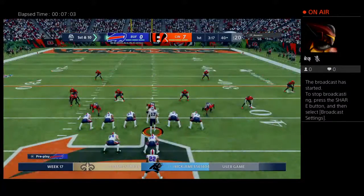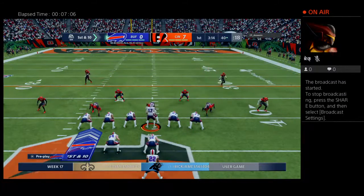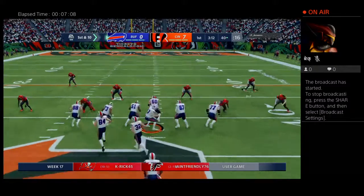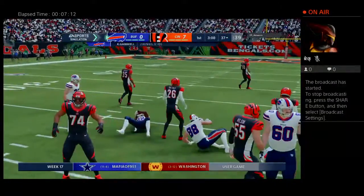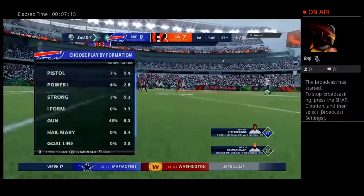So they'll come up in Bengals territory now with a 1st and 10 right at the 40. Now a handoff here to his running back. On the tackle, it's Trey Waynes.